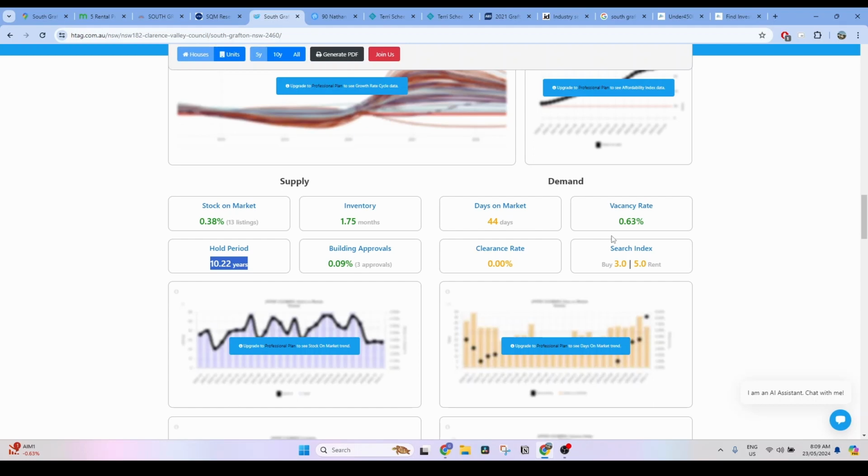When you buy property in Australia, you pretty much want to hold it for most of your life, unless you know it's about to bust. Mainly because when you sell property, there are a lot of tax implications. So you don't usually want to sell. When you buy, you just buy and hold. Vacancy rate extremely low, as we already verified. Building approvals extremely low, which is really good to see.